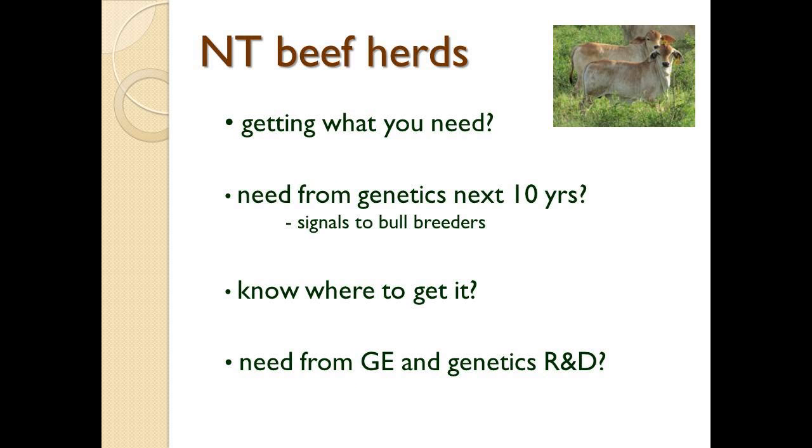If we see those genetic differences, and more importantly, what are you going to need from genetics in the next 10 years? And what signals are you actually providing in your purchasing decisions back to the seed stock breeders? Are you demanding certain genetics that perform and therefore they're providing it? Or are you just buying the biggest, fattest bulls and so that's what they provide? So it's important you have a role in what happens. If we need increased reproduction, then we need to be giving those signals back through the market so that our seed stock breeders then start recording more reproduction. And I suppose if this is the case, do you know where to get it?